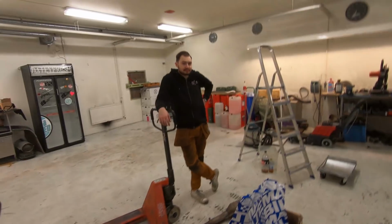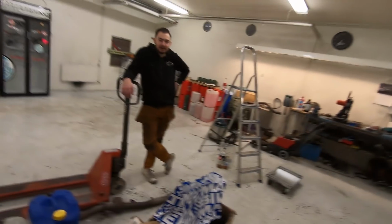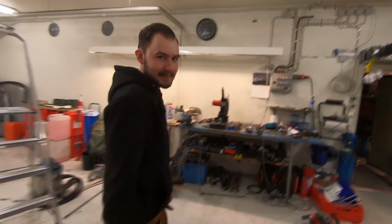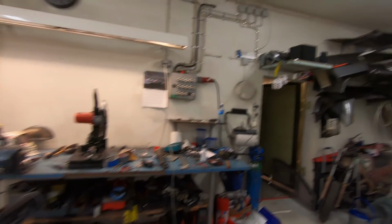So yeah, you should have gone with the Jetta body. It's much lighter. Might get a few pounds off here as well, but that will be harder work than the car. Cheaper work, but harder work.